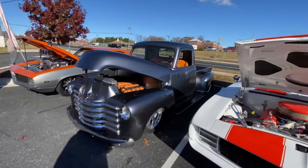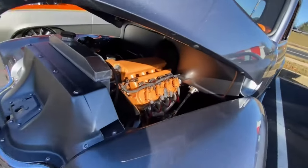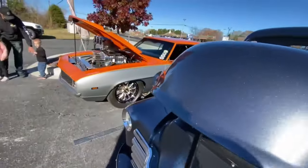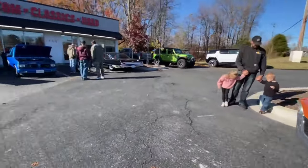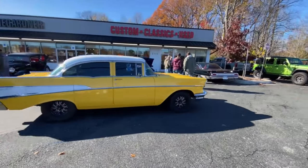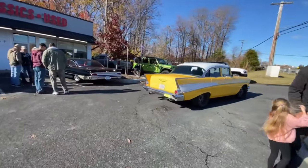Nice looking Chevy truck. LS under the hood. 69 Camaro with a blower on it. 57 Chevy. That's neat.